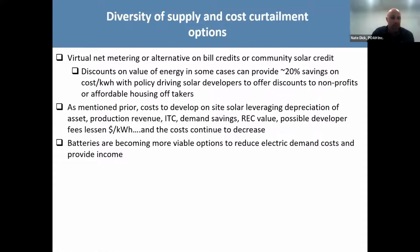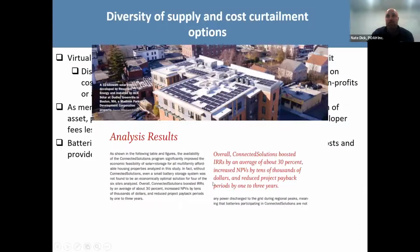And then lastly, batteries are becoming more viable in terms of helping us shave off those peak demand periods. And there's some cool programs out there. One is in Massachusetts, actually through Eversource, who I used to work for, called Connected Solutions, which basically gives owners of these battery assets an income stream to help shave their demand and help the grid overall.